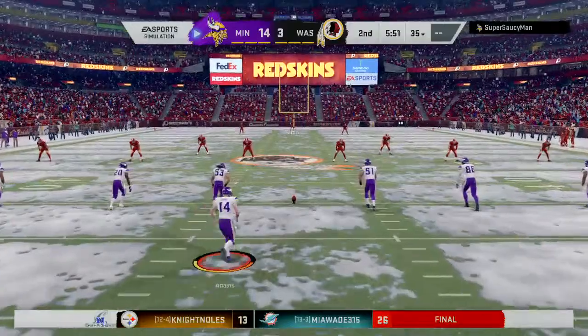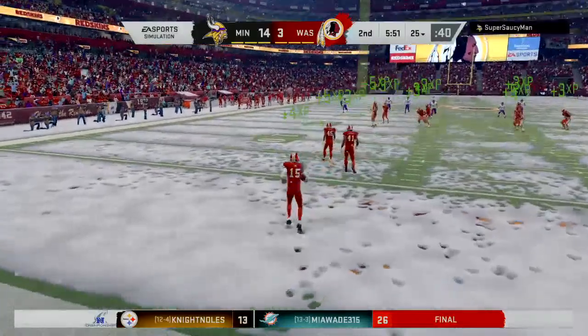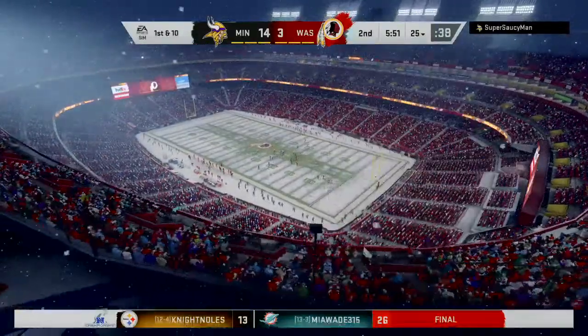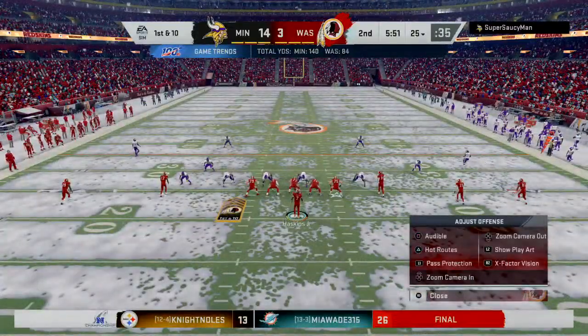So they throw the pick six. They'll get another shot at it now as this one's in the air. And a fair catch signaled for and taken successfully. The Redskins take over 1st and 10 at their own 25-yard line. Out there ready for this next drive, the Redskins offense.